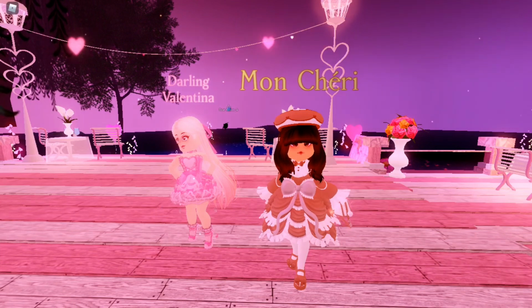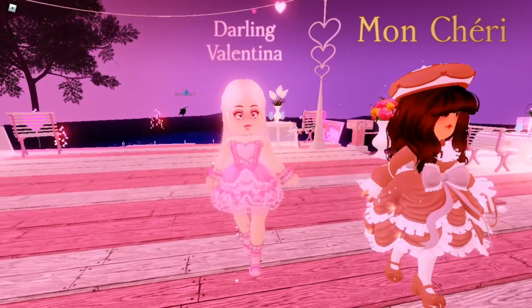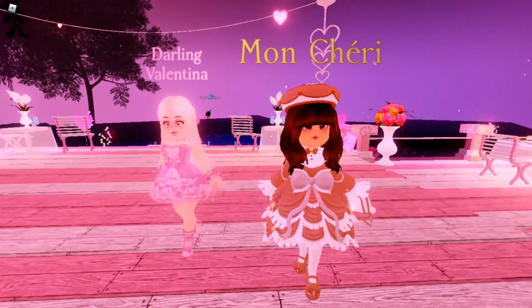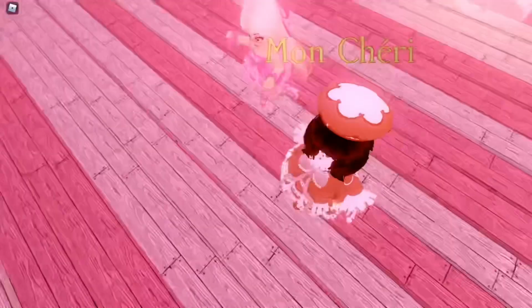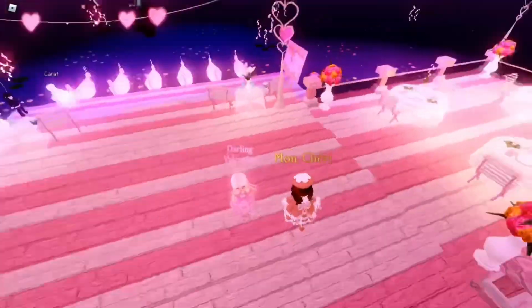One thing I like about the Darling Valentina set is the dropping roses effect found in the skirt, as you can see right here. Looks very good. And my favorite part of the set is the bodies because of its heart pattern. While what I like about the Mon Chéri Tea Party set is the beret, which is my favorite part, because I'm a sucker for berets and I really love this one a lot. But the whole set is very majestic. Look at that, it stands out. Both sets are very pretty.